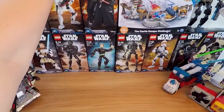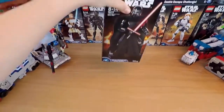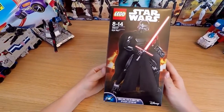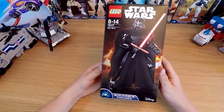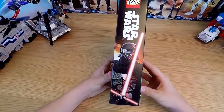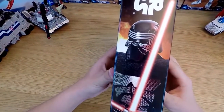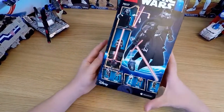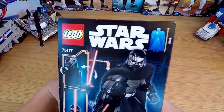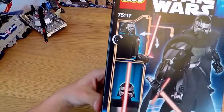Now that's all great, but let's return to our buildable figure. Here's the box, and at first I want to check out the background. It's pretty neat. These flames and Kylo Ren's pose show how cool even a bad guy can be. That's the real Dark Lord there. On the other side, we see some features of this figure. We see a wheel-activated arm-swinging battle function and Ren's lightsaber. Awesome!